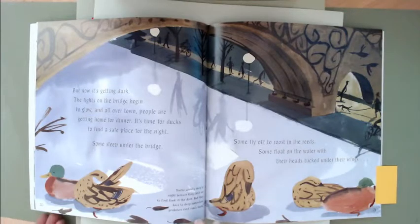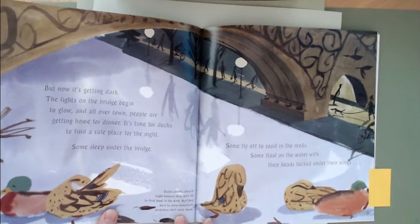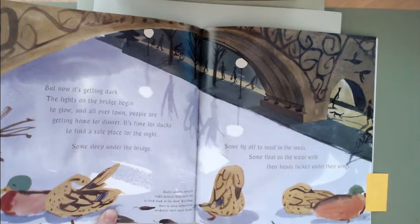We're going to start with Just Ducks by Nicola Davies. Listen for the words as I read them and see if you can hear the words that have the same beginning sound, or have alliteration. Some fly off to roost in the reeds. Some float on the water with their heads tucked under their wings.